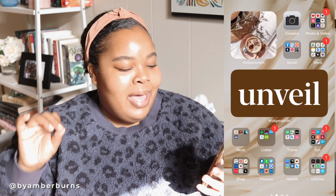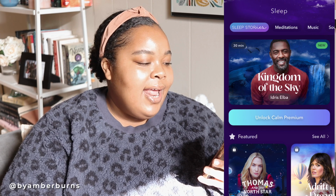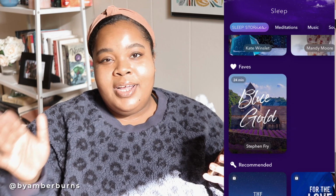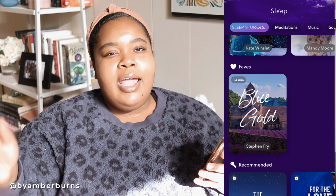Anyway, I use the Calm app, but I really only use one feature on the app. I do have the free version, and that is the sleep stories. These sleep stories will put you to bed. I actually listen to the same story over and over and over, and that's because it's narrated by Stephen Fry, who also narrated the Harry Potter audiobook.